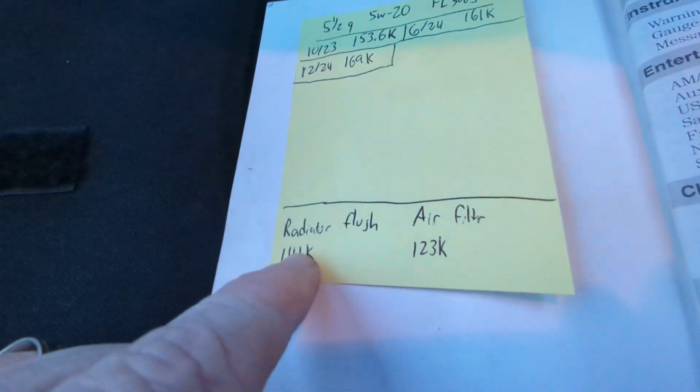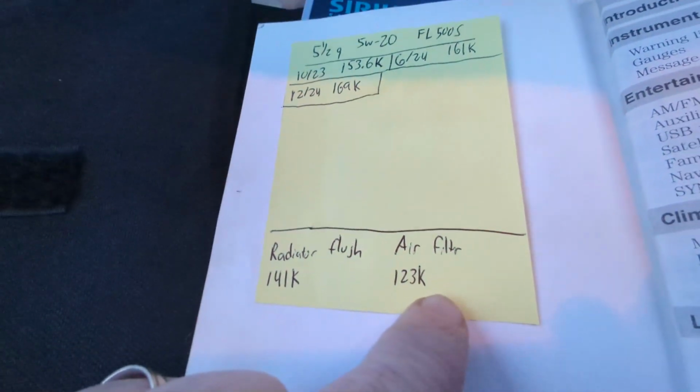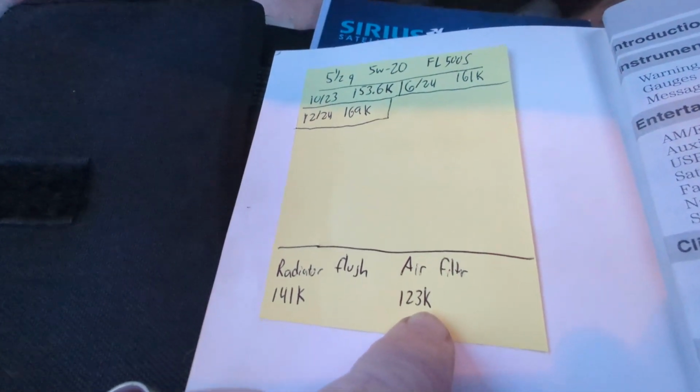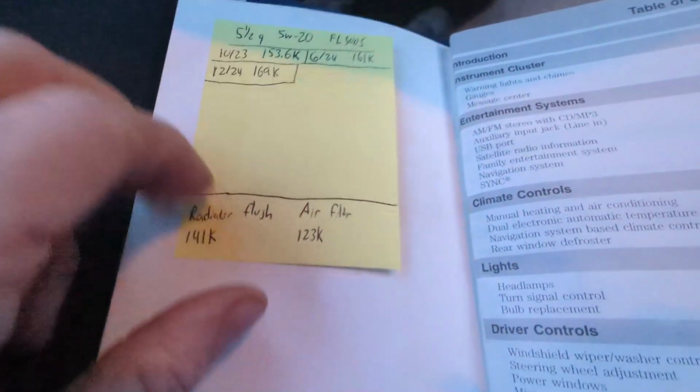We've also got when I flushed the radiator, at 123. So we're at 169,000 miles. So we're definitely due for a new air filter. Have to put that on my list.